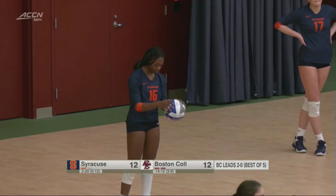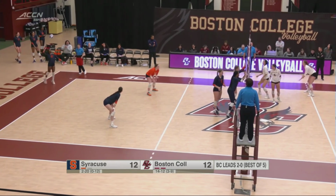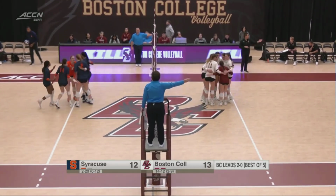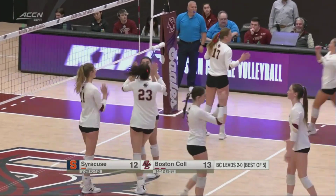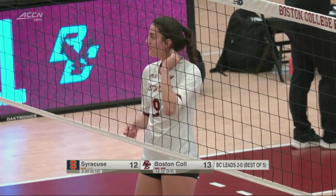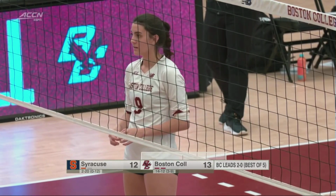Here comes Brookine, who's been arguably the best server tonight for Syracuse. Couple of aces of the 5 that the Orange have. Murphy, Lambros, quick, the flick, and Jensen delivers another kill. I've been really impressed with the game that Katrina Jensen has played. 6 kills now. We've talked about this, this is now 3 games in a row. The numbers may not get all the way up to double digits depending on where we end up here with Boston College at 13-12 in the third set.